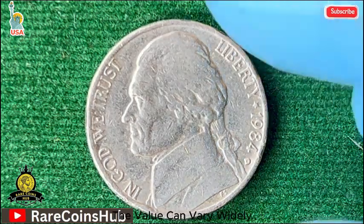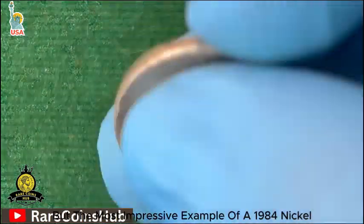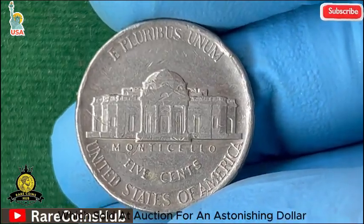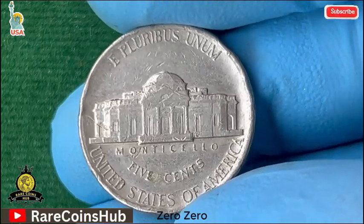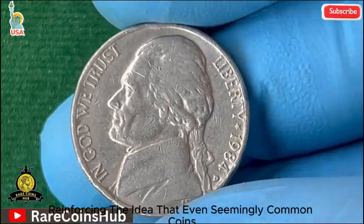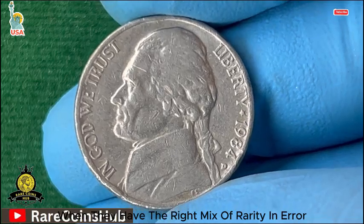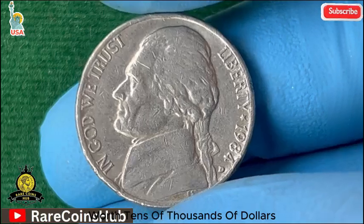The value can vary widely, but the most impressive example of a 1984 nickel ever sold was a double die error coin in pristine condition, which sold at auction for an astonishing $109,000. This sale sent shockwaves through the numismatic community, reinforcing the idea that even seemingly common coins, when they have the right mix of rarity and error, can become valuable collector's items worth tens of thousands of dollars.